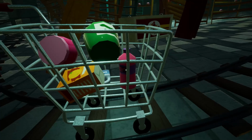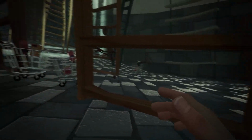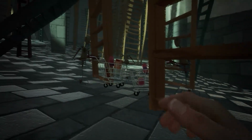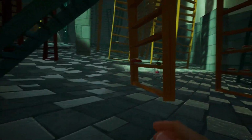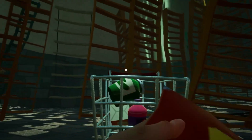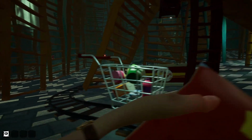Six. 1, 2, 3, 4, 5. Oh, we need something else. What's he got? Okay, we've got everything that he's got. Okay, it looks like there might be a bag of chips or crisps. Yeah, he's got one. He's got them. Right. Put these in, and then we might have it. Oh, come on, please. Just go in the bloody trolley.